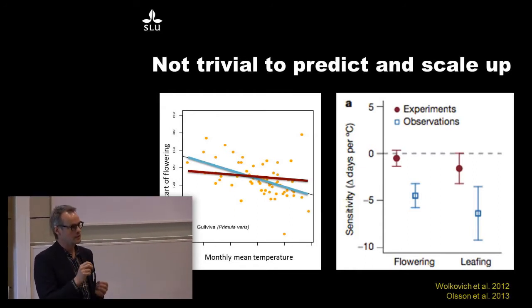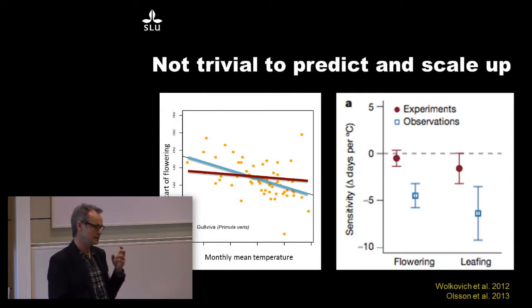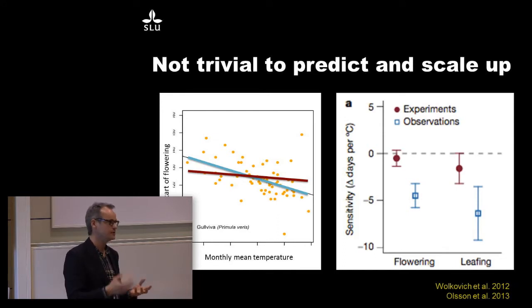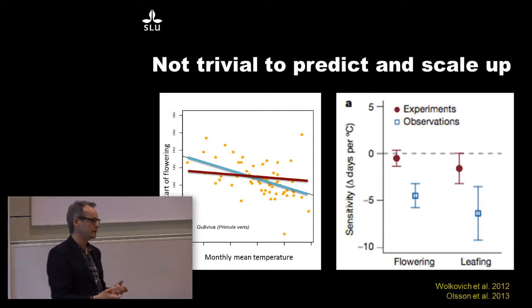The interesting thing is that when you want to scale them up, if you want to take that locally calibrated model and make it into a Swedish model, we fail. And that's often what ecosystem modelers want to do, right? We also took a data set where we looked at experimental data. People wanted to predict the future for phenology, so they imitated climate change, basically raising the temperature for the plants or for a plot or something, and followed the phenology for these plots. So they got some kind of temperature response.